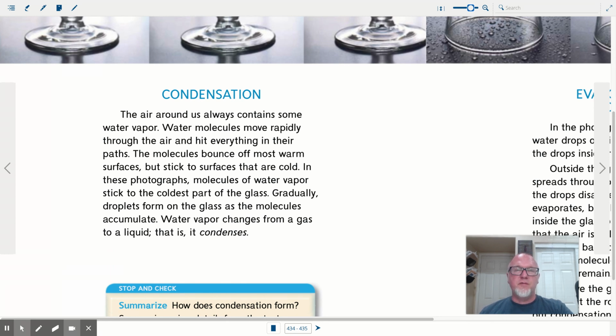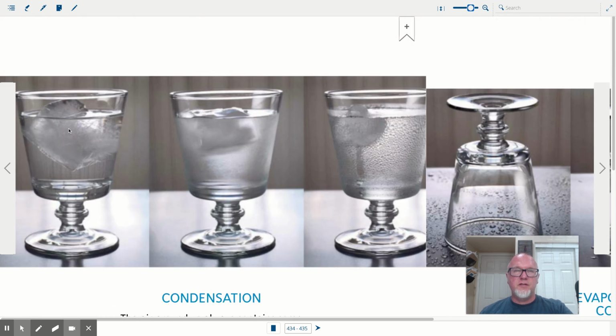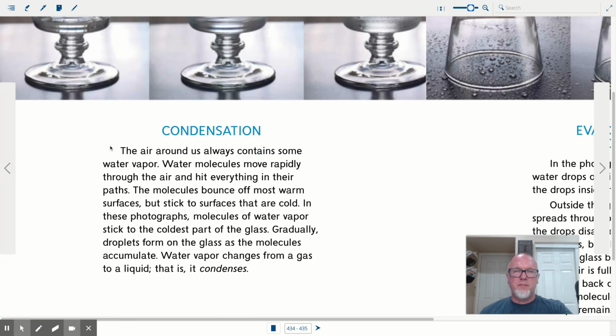In these photographs, we'll take a look in a second. In these photographs, molecules of water vapor stick to the coldest part of the glass. Let's take a look. Oh, see, there's ice inside that's getting the glass to be cold. When I was little, I used to think that somehow whatever liquid was in the cup went outside the cup, but that's not true. If you had orange juice inside, you would not get orange juice outside because glass is solid and liquid cannot go through the glass. But let's read how it happens.